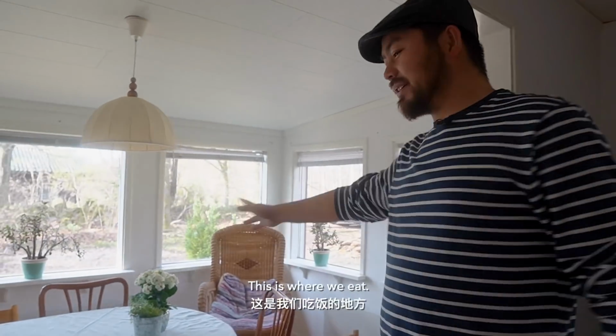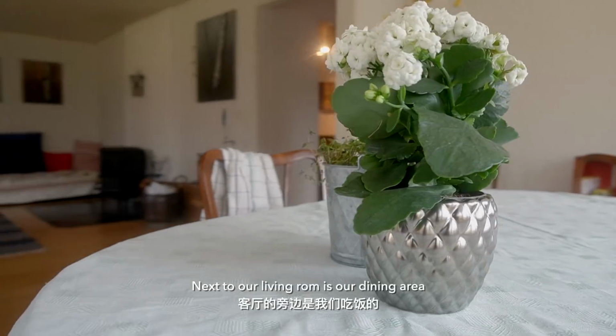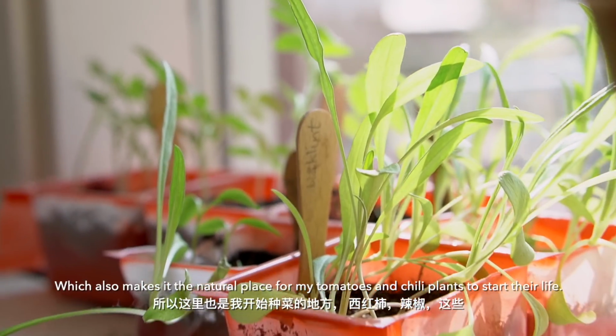This is where we eat. Next to the living room is our dining area, surrounded by windows, which also makes it the natural place for my tomato and chili plants to start their life.